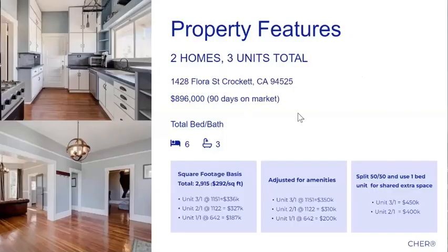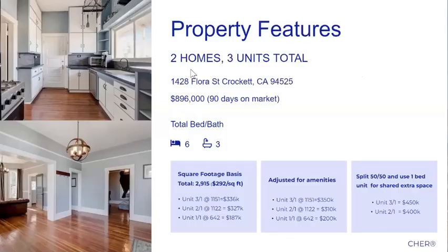This second property is a little bit different. This one is up in Crockett, just north of here before you go over the Vallejo Bridge. It's 2 homes on one lot, but 3 units in total. So there's a 3-1 and a 2-1 in the main house, and then there's a 1-1 in the back. This is listed at $896, also on the market for 3 months, so you could offer probably a little bit less. One way that you could take this one is you could divide the total square footage by each unit, how much square footage they each have. You could do it that way.